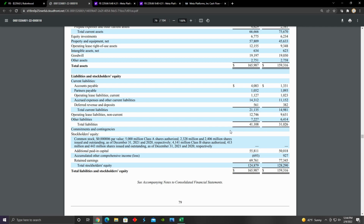And then right here we can see their total liabilities, which have increased from about $31 billion to $41 billion. And then their total stockholders' equity has decreased from about $128 billion to $124 billion. So basically, this could be a good thing or a bad thing.